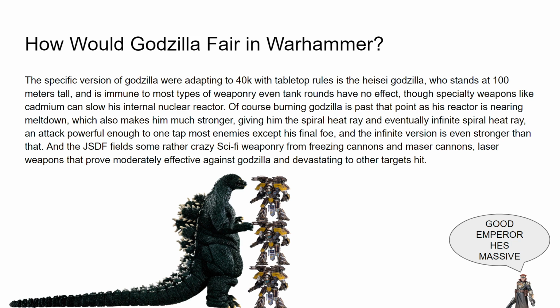So Godzilla, the one we're looking at today, if you're unfamiliar, is known as the Heisei Godzilla, so the Godzilla from the late 80s and early 90s. And he stands at 100 meters tall, which, if you're unaware, is about 3 Warlord Titans stacked on top of each other, so in terms of size, he certainly fits right in. He's also immune to most types of weaponry, showing little to no effect from even heavy tank rounds or artillery, missiles from jets, and so on. Though he does have some certain weapons that have a specific effect against him.